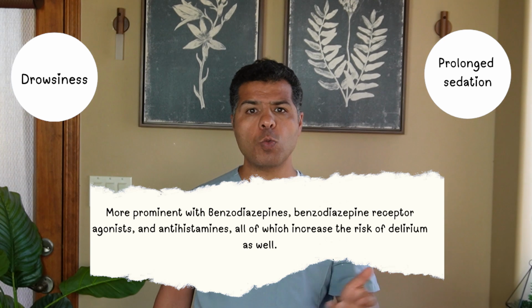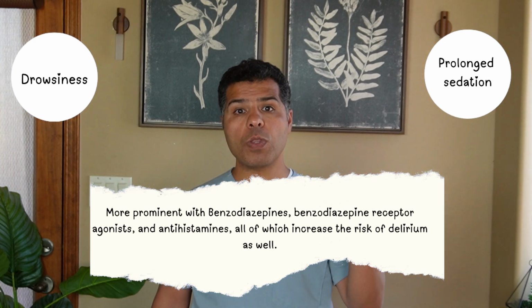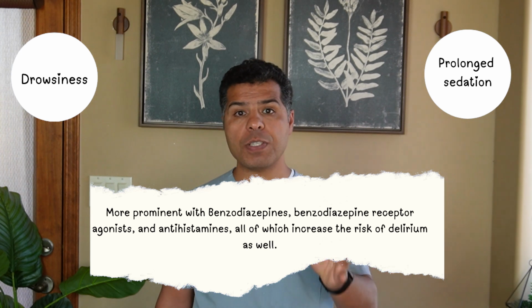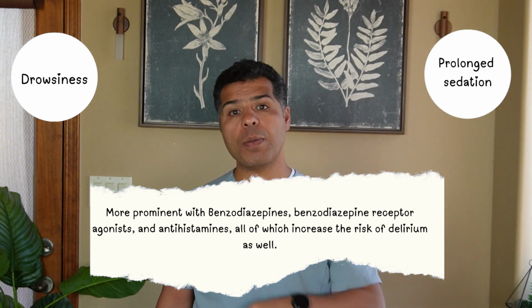Now, almost all insomnia drugs may cause, to a variable degree, drowsiness and prolonged sedation, which can lead to imbalance and increase the risk of falls. This is more prominent with benzodiazepines, benzodiazepine receptor agonists, and antihistamines, all of which increase the risk of delirium as well. I highly recommend against discharging the patient on these insomnia drugs. If they ask for a prescription at discharge, advise them to follow up with their primary care physician for a more thorough insomnia assessment and treatment. If you decide to write them a prescription, do not give more than 3 days supply.